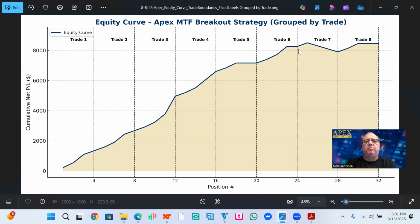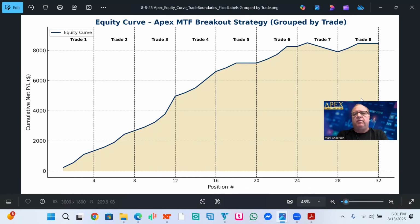As you can see, it's performed very well. The seventh trade, we had a bit of a dip here. And the eighth trade, we still have a couple open positions. Actually, today, one of those closed out for a profit. So we've been doing very well.